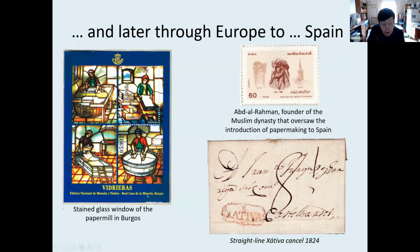And this stained glass window illustration here in this souvenir sheet actually stands in the main stairway of a paper-making factory in Burgos, and it shows the main parts of the process of making paper by hand. And it's a building that now belongs to the Spanish National Mint.